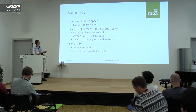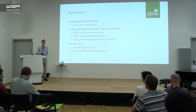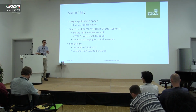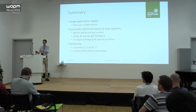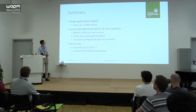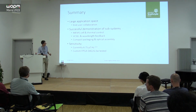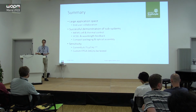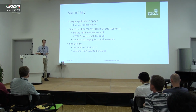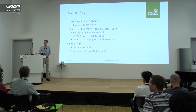Just to sum up, I think in unshielded sensors there is a large application space, particularly if you can produce something at a size, weight and power that's more like a fluxgate sensor than a more sophisticated atomic magnetometer. In order to get there, we've demonstrated a few subsystems. Our sensitivity needs a bit of a push, but the critical thing in what we're doing is that we're now starting to directly engage end users with the sensor that we're producing, and that I think moves us a lot closer to the point where it becomes a commercially viable technology for us anyway.